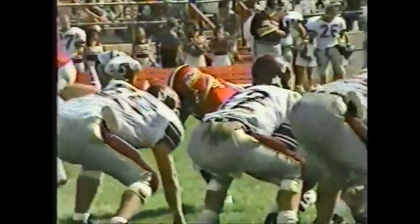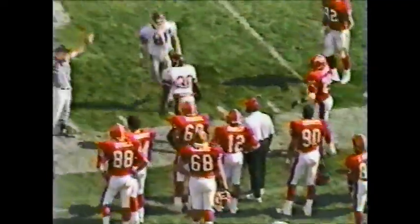Red Raiders come out behind quarterback Dave Goodwin. He hands it off up the middle. Steve Williams has a nice cut, and he's into open field across the 40 and brought down at midfield, out of bounds by Rusty Mays. But a nice cut by the senior tailback, Steve Williams.